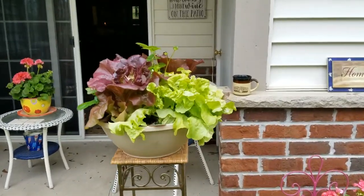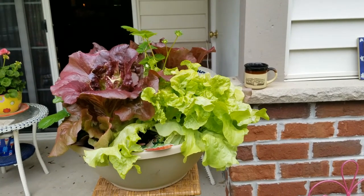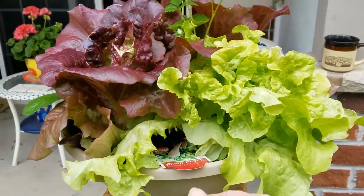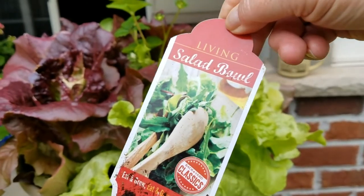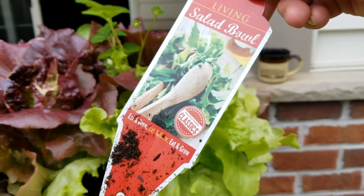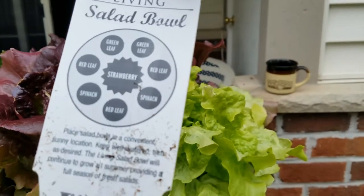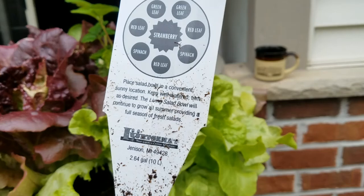Well, I wanted to come out to the patio before I make breakfast, the fluffy eggs, and show you this. I'm so stoked about this. I've never seen this before. It's called a living salad bowl. Eat and grow. It came from Michigan. I stopped over at CVS Pharmacy, and they had these outside. There it is, Jenison, Michigan.